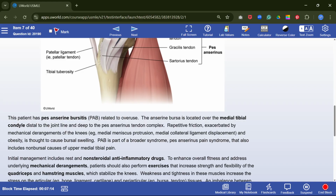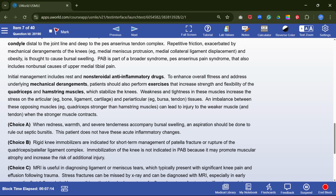Pes anserine bursitis is a part of a broader syndrome, pes anserine pain syndrome, that also includes non-bursal causes of the upper medial tibial pain. Initial management includes rest, NSAIDs, weight loss to enhance fitness, and addressing the mechanical derangement. Patients should also perform exercises that increase the strength and flexibility of the quadriceps and hamstring, which stabilize the knee. Weakness and tightness in these muscles increase the stress on the articular bone, ligament, cartilage, and periarticular bursa and tendon tissue. An imbalance between those opposing muscles, quadriceps stronger than hamstring muscle, can lead to injury to the weaker muscle and tendon where the stronger muscle contracts.